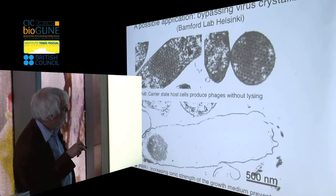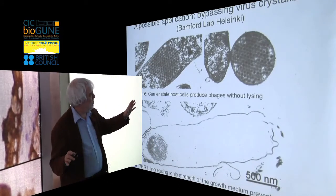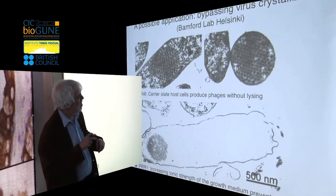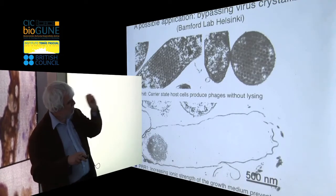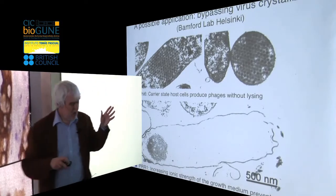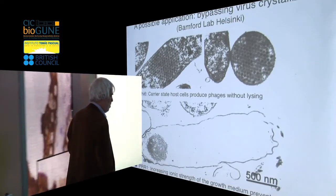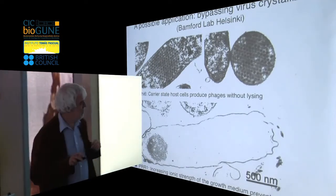If this is the case, it may be possible to completely bypass the normal crystallization procedure and obtain structures of viruses from individual cells if you fire these cells straight into the X-ray free electron laser beam. But that is pure science fiction. But you've got to have some wild idea that you're tackling.